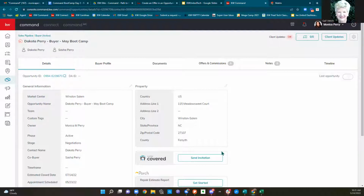Is that the house that we've sold? Is that why we went into MLS to pick the one that we actually put under contract? I just had to pick a listing, right? Because we're writing an offer for a buyer. I just went and found a house that matched the budget that my people are buying. Good. Okay, I'm with you now.